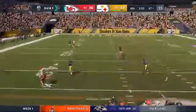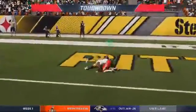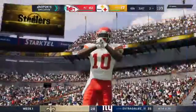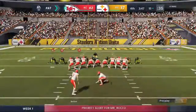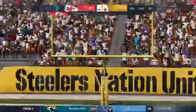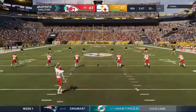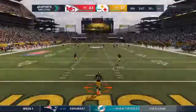Mahomes to throw on 3rd and 1. And going deep for Hill. This is caught. And he takes this into the end zone for a Chiefs touchdown. Touchdown. Tyreek Hill with now 3 Week 1 touchdowns. And the Chiefs add on to their lead. And he's been a busy man, 5 for 5 now as he knocks another one through to extend the lead. Chiefs 43, Steelers 17.